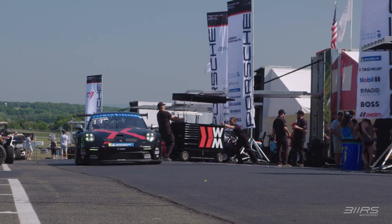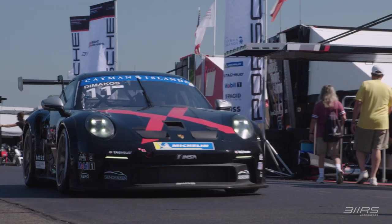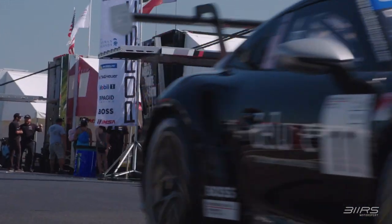I mean, Lee's been doing this for how long? I don't know. I can't count that high, but he's been doing it for a long time, and he's sharing everything he can with Dimitri. Dimitri's absorbing it, soaking it all in. Today's another day, and hoping for a clean race, and after this race, we'll reassess and see where we can improve. That's the goal.